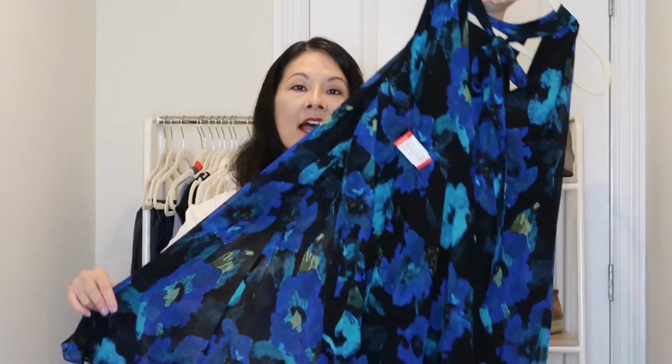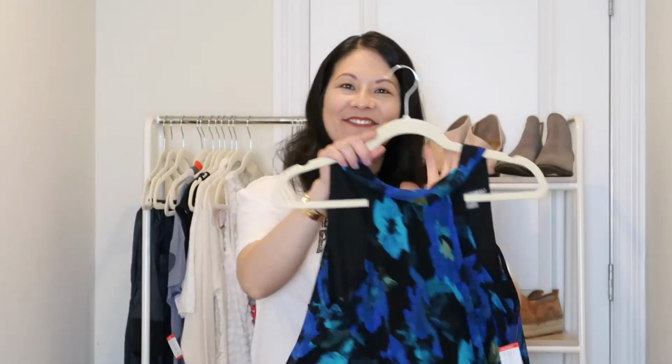I really kind of like the style. I think it's kind of a unique look, and I like Karl Lagerfeld in general, of course. So yeah, let's give it a try and see how this one does.